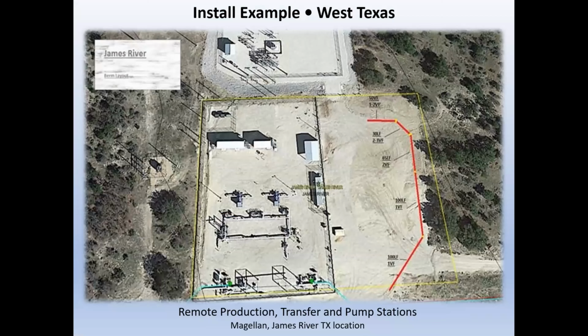Some examples, really I've just got some photos of installation scenarios where this type of strategy is used in practice. So we've been supporting a lot of sites recently in West Texas where they have production areas and pump stations. They're typically unmanned, very remote locations. Although it's a dry, arid area, there are creeks and rivers nearby, which is where an accidental release tends to migrate, and that spreads the damage.